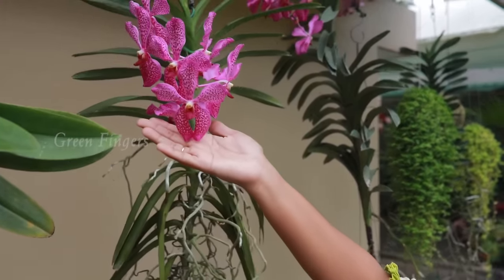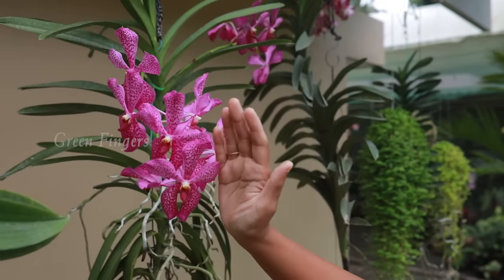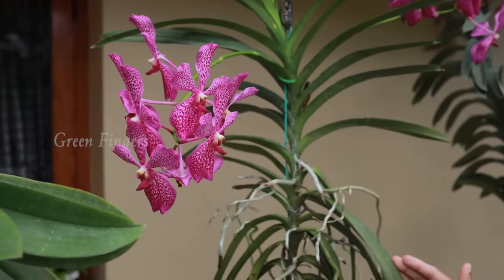and the flowers are quite big. It's almost three-quarters of my hand. Again, a very frequently flowering plant.